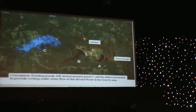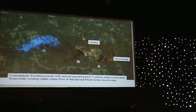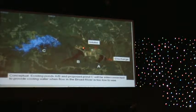As ponds B and C are used during these low flow conditions in the Broad River, they will need to refill those ponds. So this intake here has two sections really. One is the primary section of the intake, which will be used during normal operations, take water from the river to Pond A to the plant.